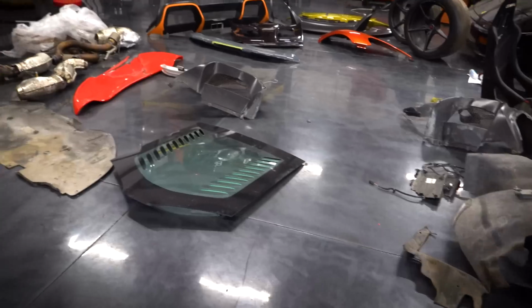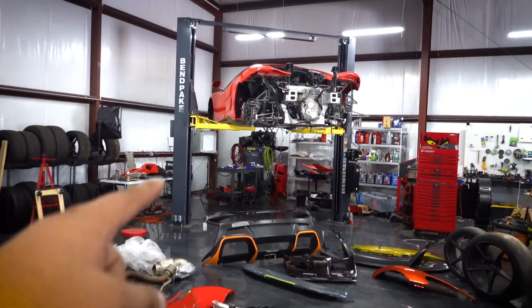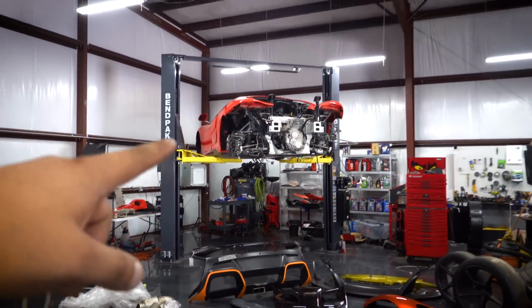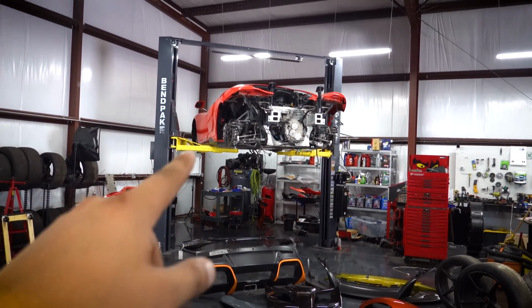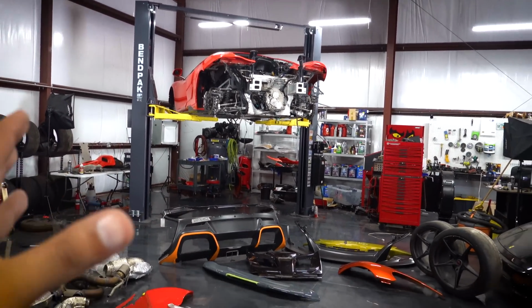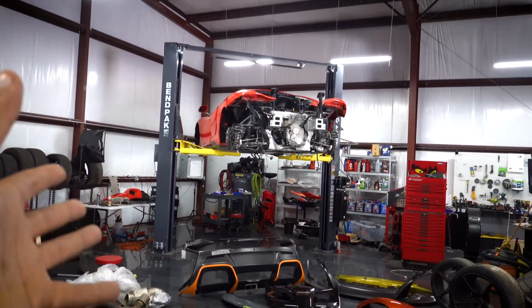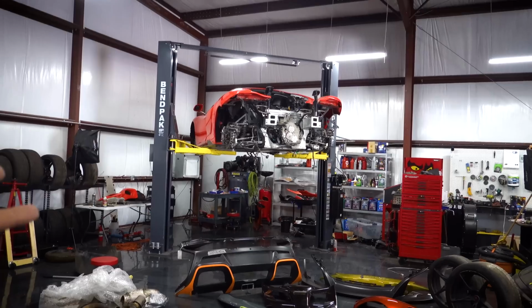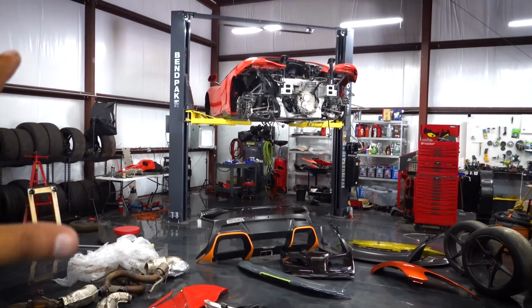So you can see that there's a sea of parts right in front of the car, and there's gonna be even more parts because in the next episode I'm gonna be taking out that engine. And I do have the McLaren service manual, which is gonna make things a little bit easier, but also the McLaren service manual is meant for the McLaren factory, and I don't have a McLaren factory here. This is just a regular shop. So that's going to be very, very interesting.